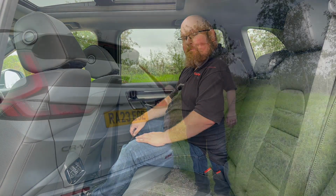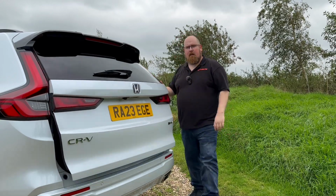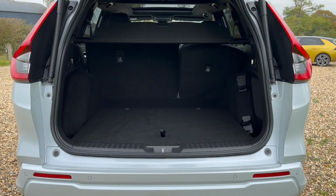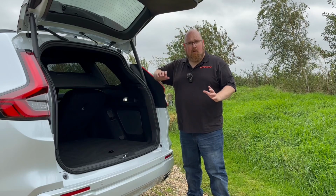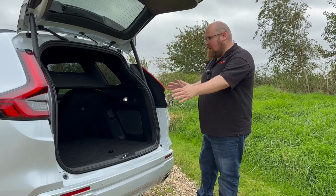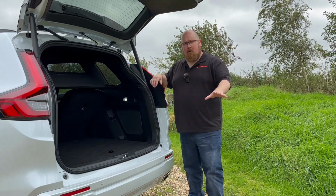Opening the boot of the new CRV presents you with 617 litres of space, which is a massive boot capacity in this segment. I will mention that the full hybrid version of the CRV does have a slightly smaller boot capacity because that is all-wheel drive. And when you got the boot open, you are greeted by a really nice wide square load area in typical Honda fashion.